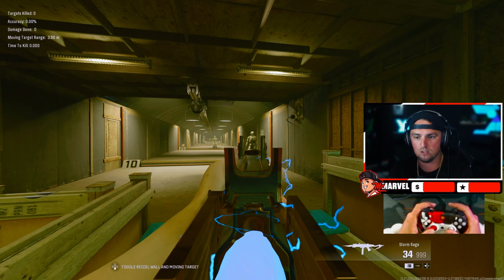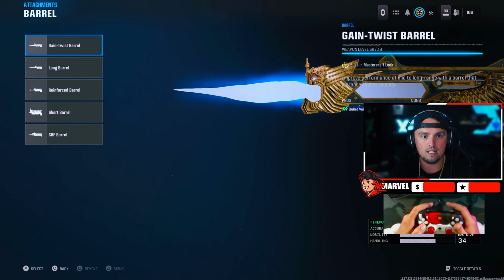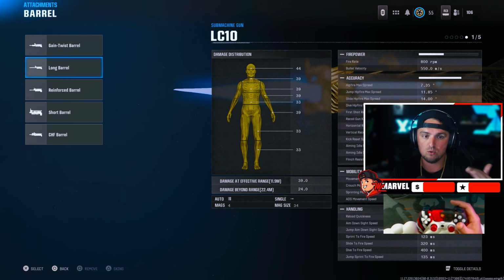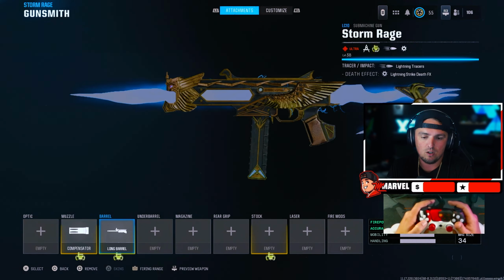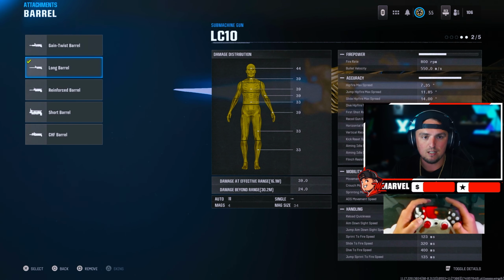And then we're going to use the LC10. So we're going to use a compensator muzzle here. I like the long barrel here. For any SMGs in Black Ops 6, you definitely want to try to use the long barrel any way you can. The long barrel just really helps, man. This is going to boost the range up to 16 meters.